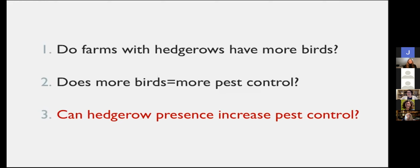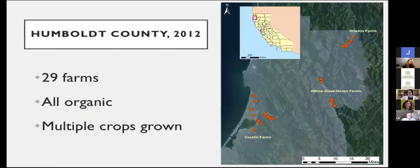So this was the specific question that I wanted to answer because I thought it would be useful information for farmers to have. While we might assume that bringing birds to the farm increases pest control, I wanted a way to scientifically test this question. So that's what I'm going to be talking about today. And I'm going to go into some of the details of this experiment. So I conducted this experiment all the way back in 2012 in Humboldt County in Northern California.